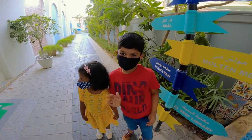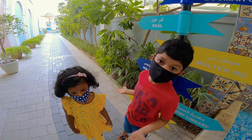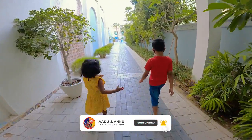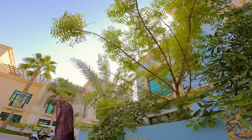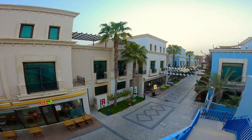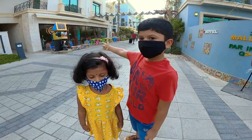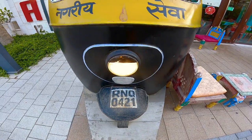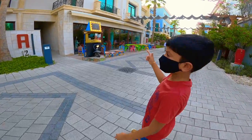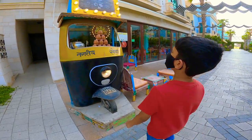Behind the mall, first you'll see a fountain, and this is looking like another world, so let's go. This is like a street, and there's one auto rickshaw just like India. It's not a real auto. It's a cafe with all the cups.